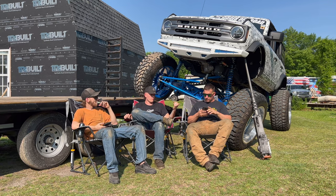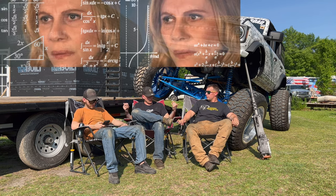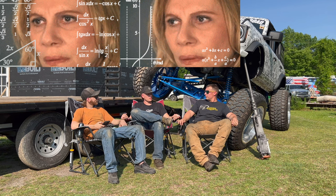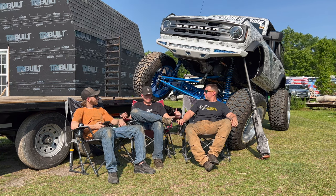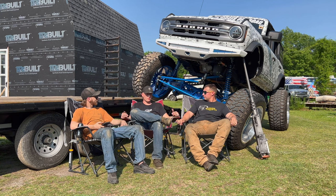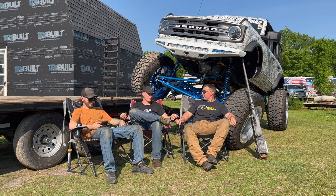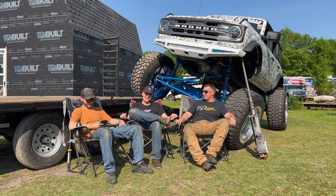We're running 26s on 42s. So that's 16 inches, so eight of sidewall. We're an inch shorter on the sidewall. I feel like we get a lot of hate for the big wheel, small tire, but they're 42s. They're pretty big tires.